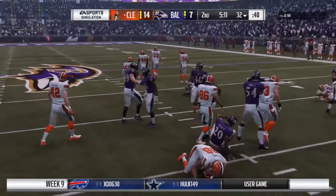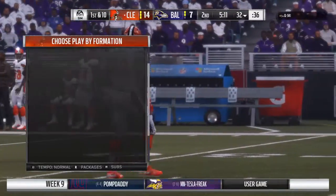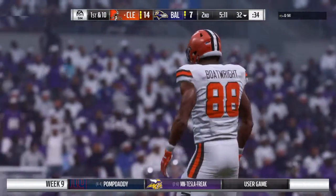Solid return, pretty good field position. They'll start at the 32-yard line. Heading out as the Cleveland offense now as they get set to take over here. And they're hoping to redo their efforts in the last drive when they got into the end zone.